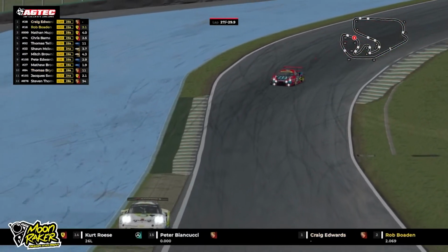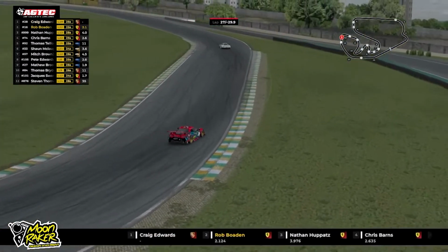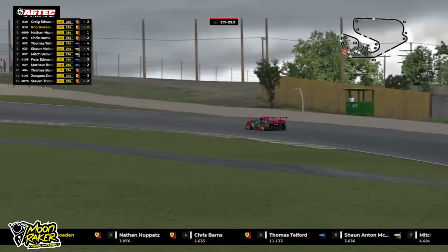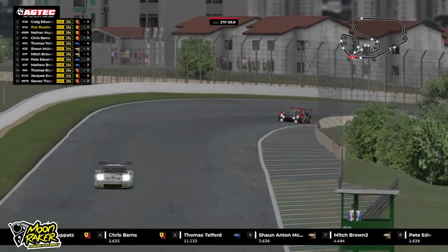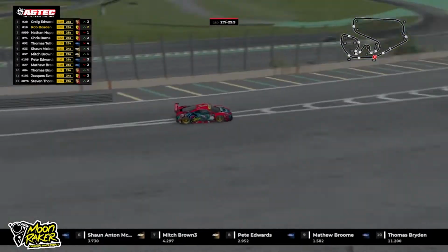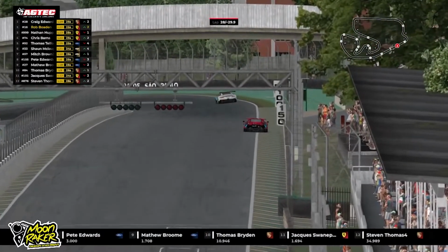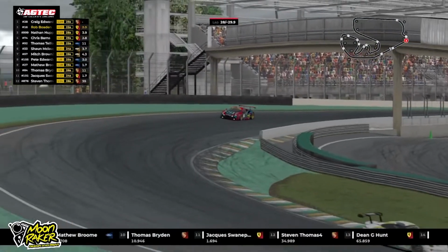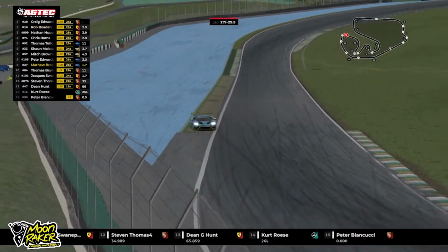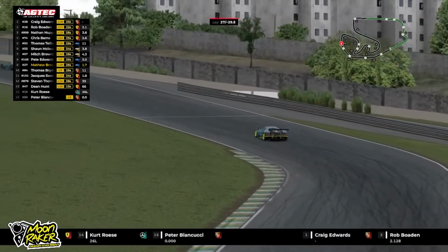Craig's pulled a 2 second gap now to Rob. Unless Craig has a bit of a moment, which, to be honest, in the last few laps of the last race he did have a couple of moments where he just lost some of the tire grip. Unfortunately, not too many close battles to focus on here.